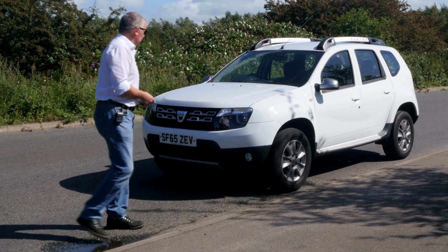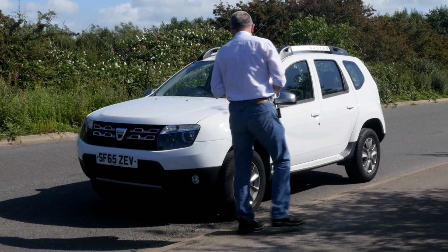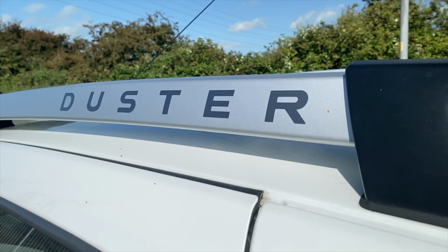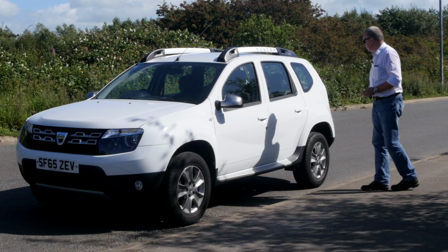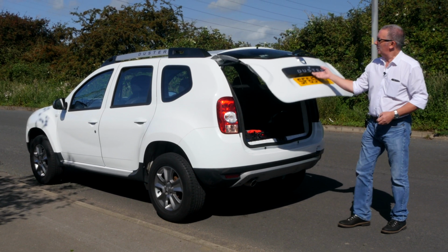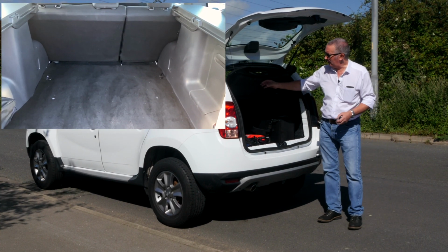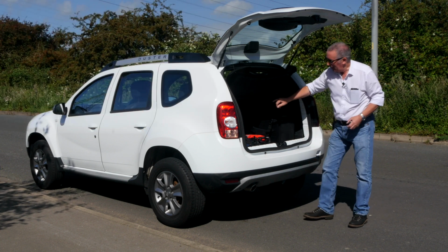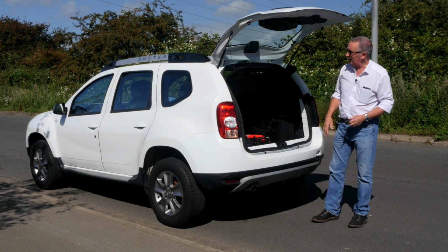Big Dacia grille there on the front. Got front fog lamps. Car's got alloy wheels, multi-spoke alloy wheels. We've got the roof bar carrier system here, the side protectors, the sill protectors. Massive boot, the rear load cover here as well, hard rear load cover. Goes right the way back in there. 60/40 split rear seat, nice flat load area as well.